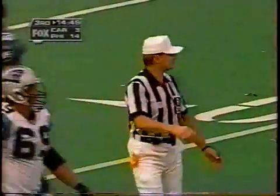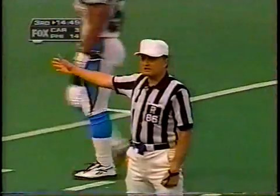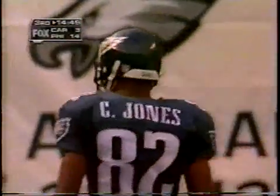Penalty flag thrown, and it is against the Eagles. Offensive interference, he called. Pass interference, number 82 on the offense. 10-yard penalty, still first down. 3 Eagle penalties, all on the Philadelphia offense.